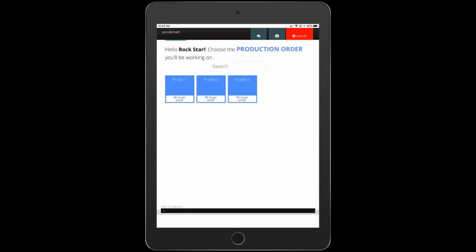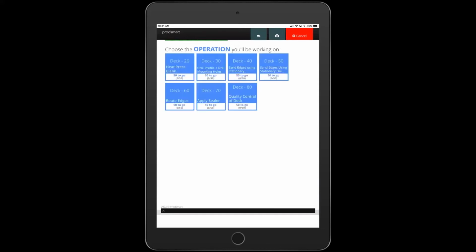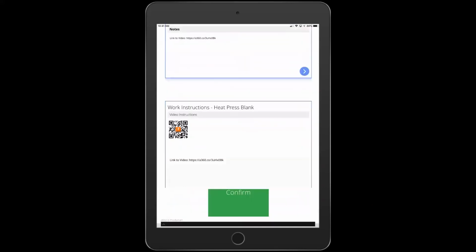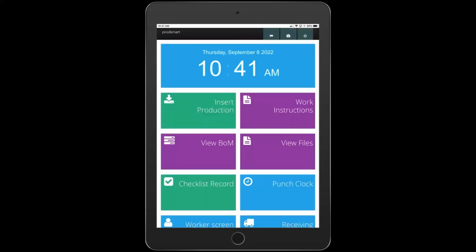Then it's going to ask me for my production order. I'll go and choose one. The product, I'll go and choose it. And then the operation that I need to complete. Now it's going to show me my work instructions, and I could go and confirm or start that. Let's go and show you the same process, though, with barcode scanning.